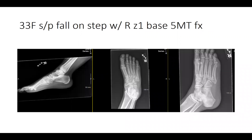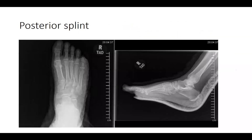It's a 33-year-old female who fell on a stair with this right zone 1 base of 5th metatarsal fracture. She was placed in a posterior splint for comfort and made non-weight bearing.